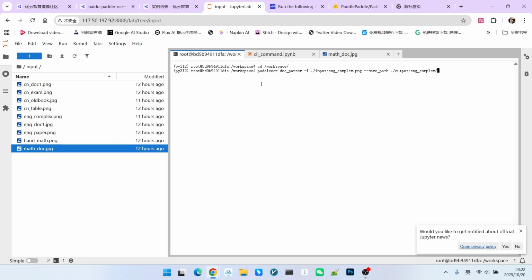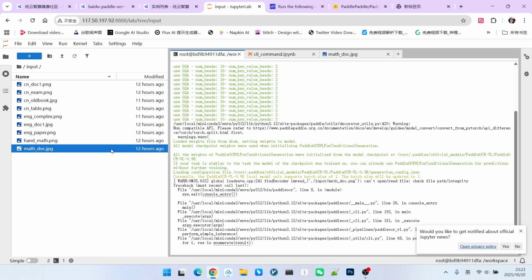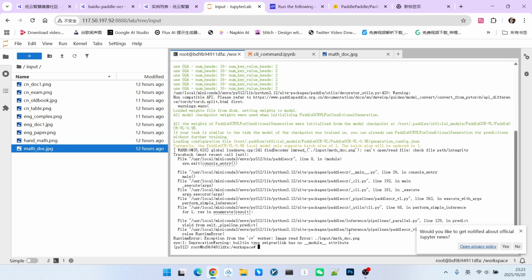Returning to our command line, first, we change the input image to the one we want to process. And where do we save it? We will save this into a directory with the same name under output. I'll change the name slightly here because I have parsed it before. Wait, there is an error now. The reason for the error is not that the command is wrong, but that I used the wrong file extension for the image. Because it is a JPG, but I specified PNG. So let's change it slightly.